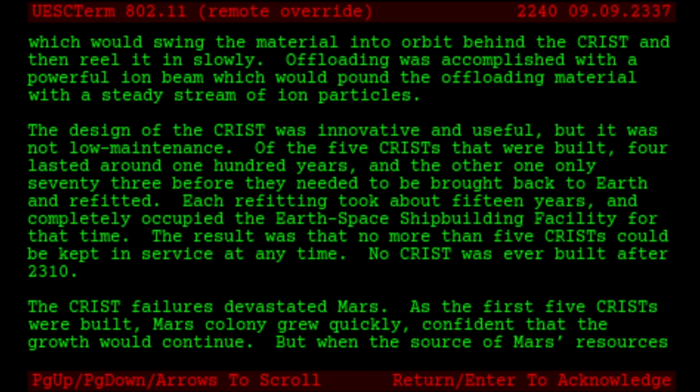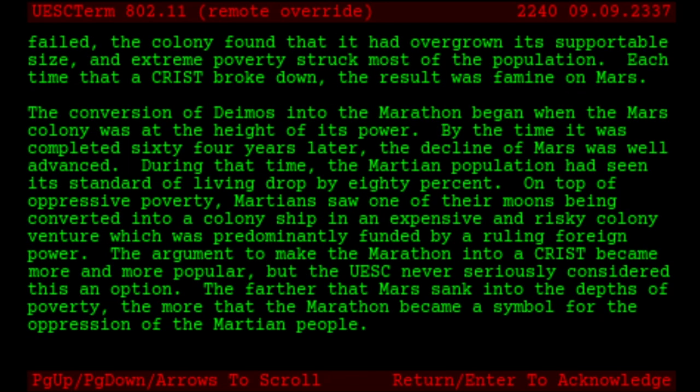The CRIST failures devastated Mars. As the first 5 CRISTs were built, Mars' colony grew quickly, confident that the growth would continue. But when the source of Mars' resources failed, the colony found that it had overgrown its supportable size, and extreme poverty struck most of the population. Each time that a CRIST broke down, the result was famine on Mars.